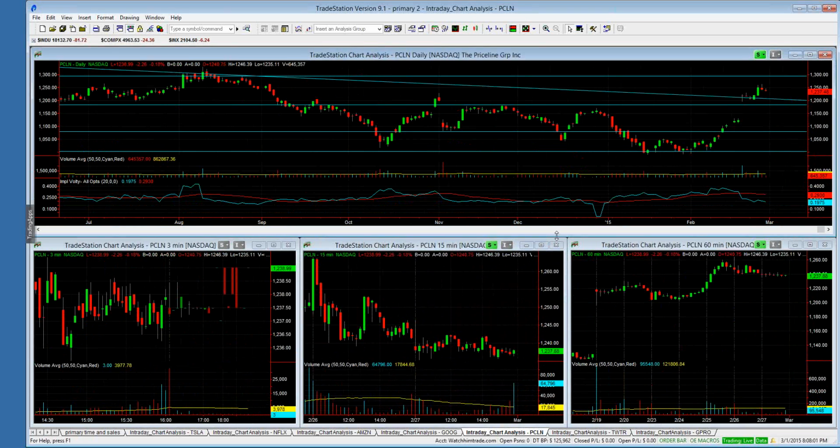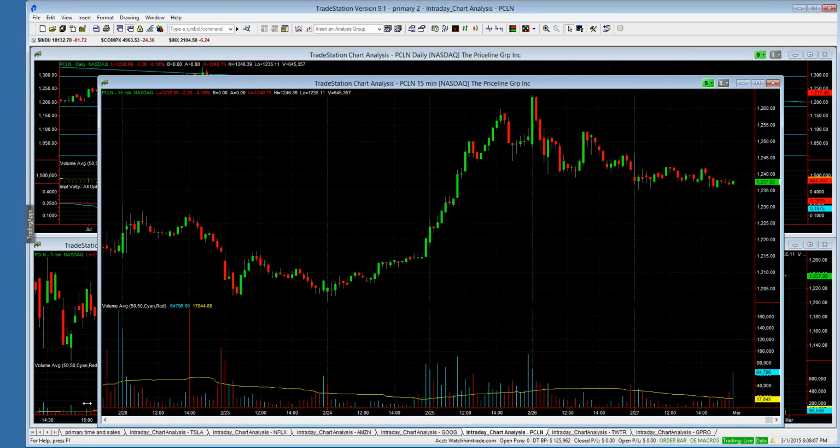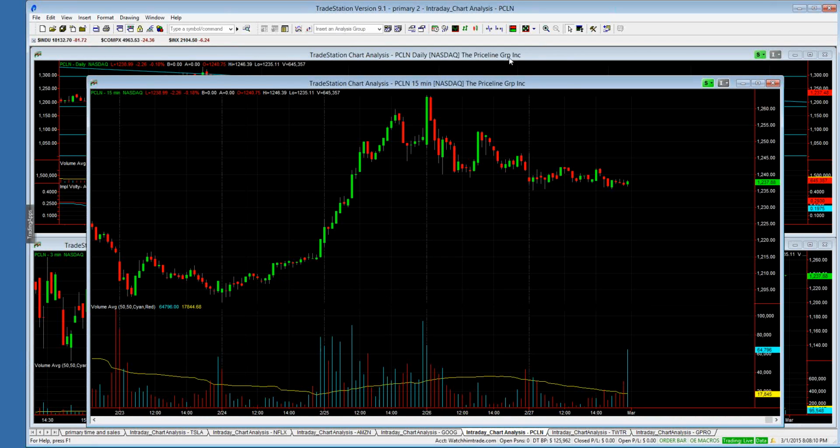I want to point out Priceline, because when she made her move, it was just an awesome use of this 15-minute breakout strategy. So we put the high here, and this was on the 25th, and you can see you broke out above the 15-minute high, and notice you never came back to that 15-minute range. You never came back to revisit it, and never really went below the previous 15-minute candle's low, not until she had gone from 1225 up to 1250. So you were able to catch an awesome move on Priceline.